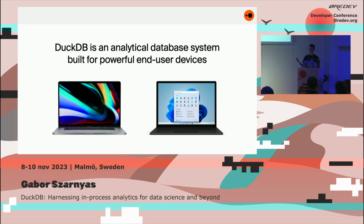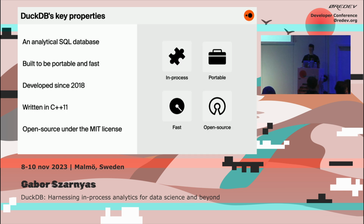Then this prompts us to define DuckDB in the context of this. I would say DuckDB is an analytical database system that is built for this new era where the end user devices, laptops, tablets, and smartphones are very powerful. So DuckDB is an analytical database. It's built to be portable and fast from the ground up. It's been in development for the last 5 years. It's written entirely in C++11, and it's free open source under the MIT license.